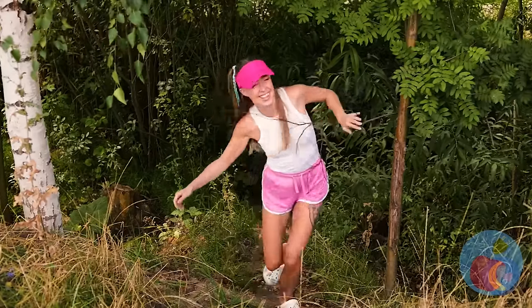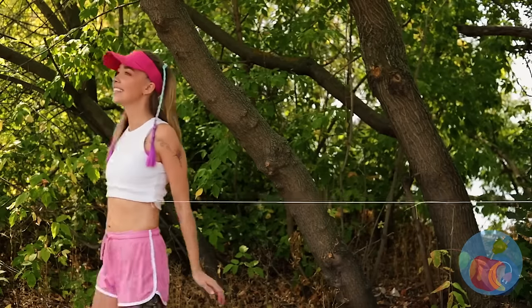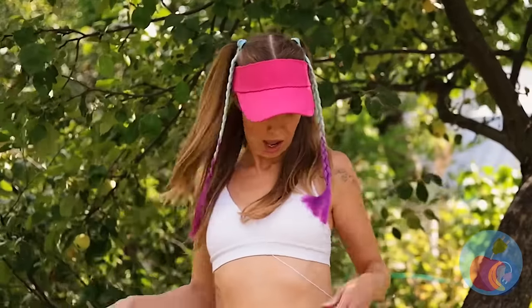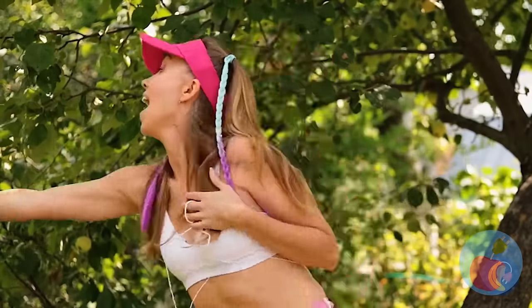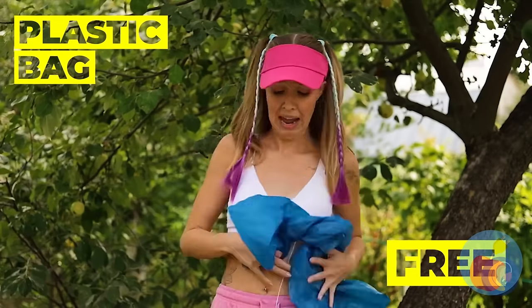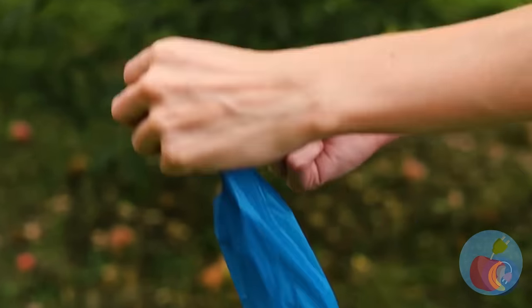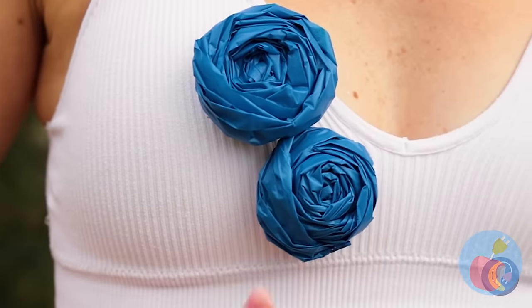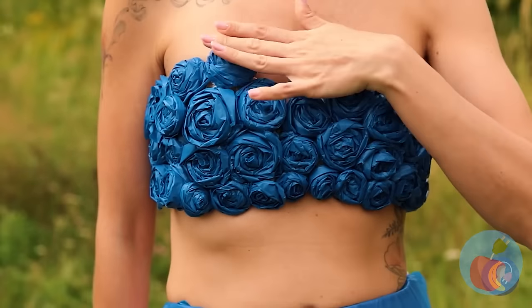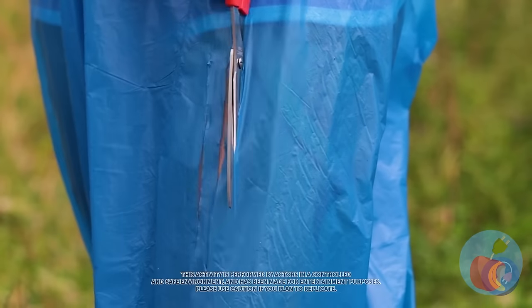Always keep an eye on what's around you. Never know when a wardrobe malfunction will strike. Good thing we've got a plastic bag to help. Rip it up and twist up some rosettes. Cool! Make a whole bouquet of these and pin them up all over your top. While we're at it, let's make a matching skirt too.